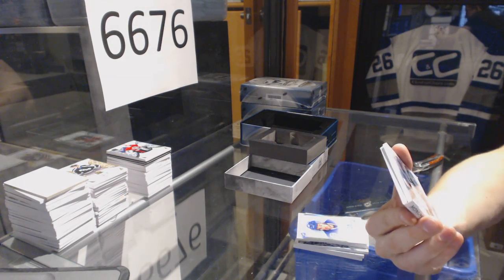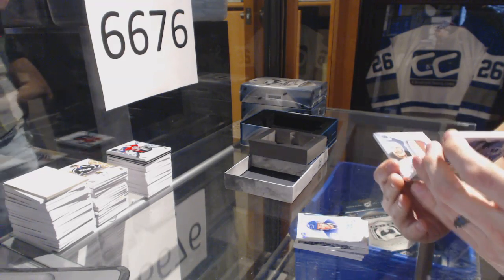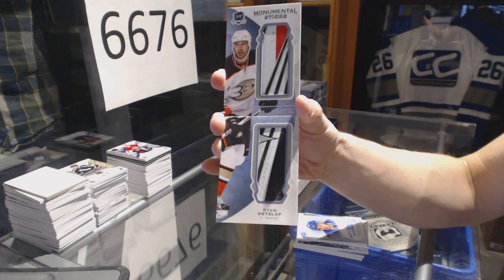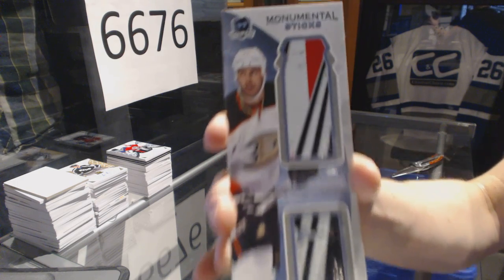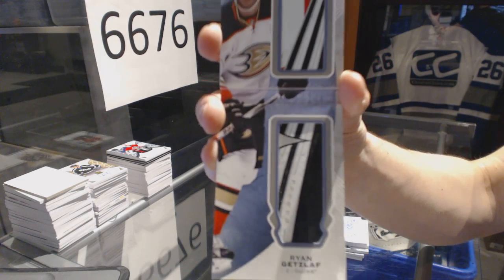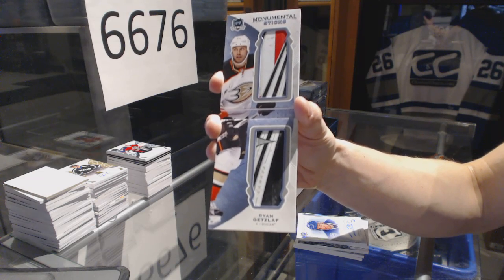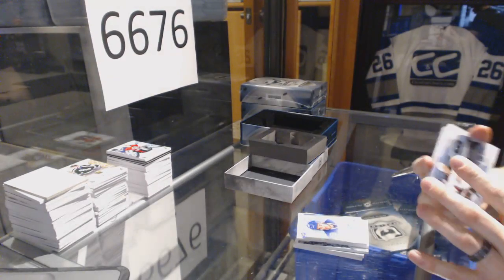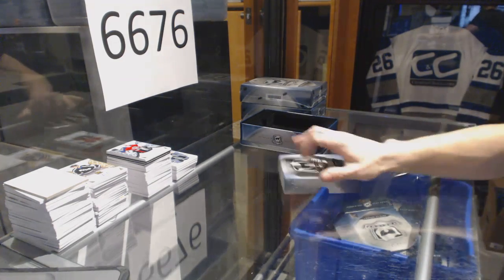And we've got a Monumental Sticks booklet, number 20 of 20 for the Anaheim Ducks, Ryan Getzlaf. That card is filthy. 20 of 20 Monumental Sticks booklet, Ryan Getzlaf. Oh, that is sick. That is so sick. Well, this case is keeping pace. Let's just say that.